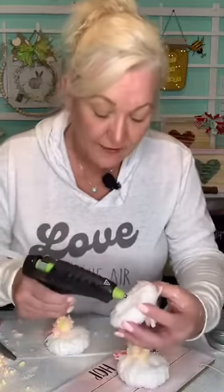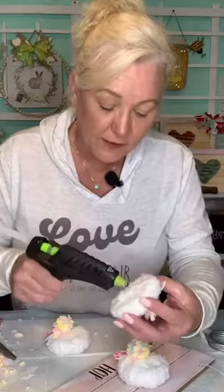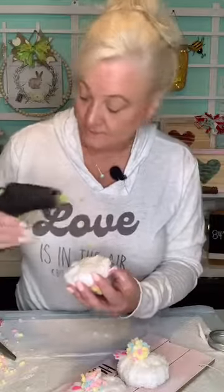Oh, sorry. Thanks for all the hearts. Tried Goodwill, thrift store, not a wire hanger in sight. Oh, well, the ladies are helping. You could use a lightweight chain, Faith said. Yes, that would look good, too. And then Sheila said, so much fun to do with my granddaughters. Yes.